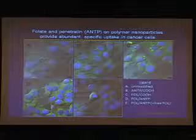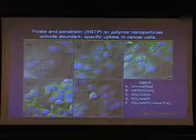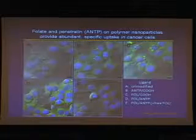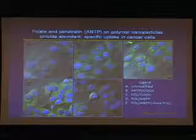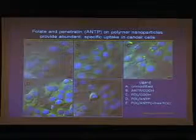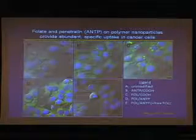This is even though quantitatively there's less penetrin and less folate on these particles than there were on either of these. And this can be blocked with folate. So this is an example of making a particle that is specific to cells, specific to cells that bear the folate receptor, and also enhanced for uptake because of the addition of penetrin.